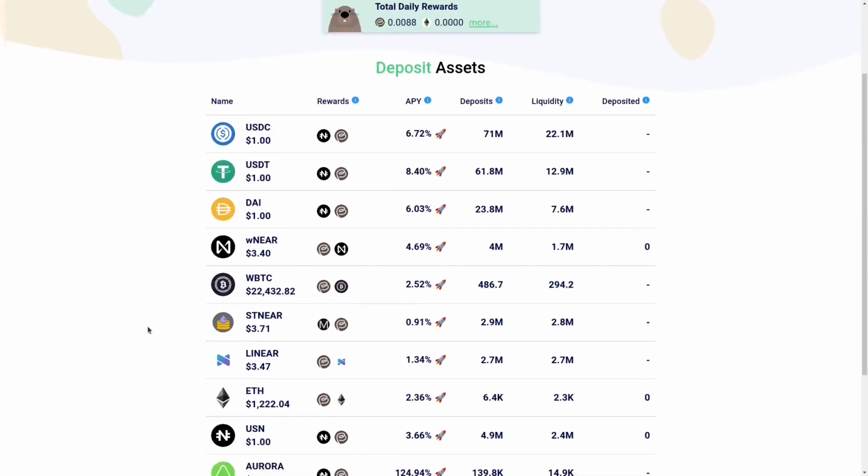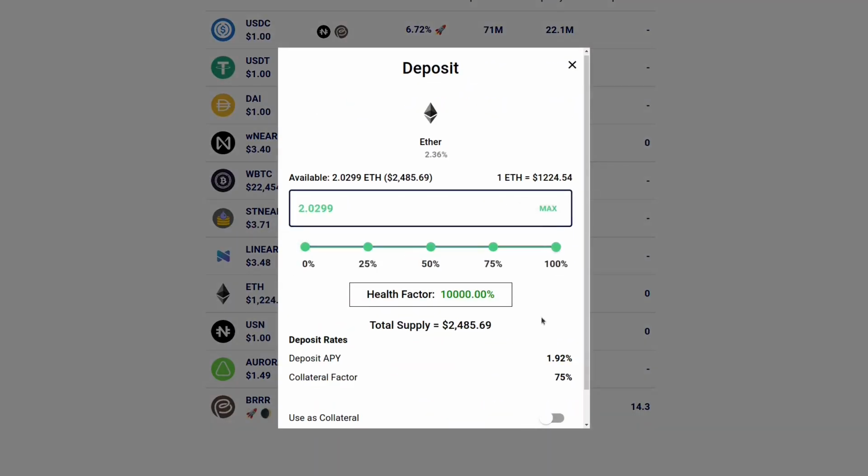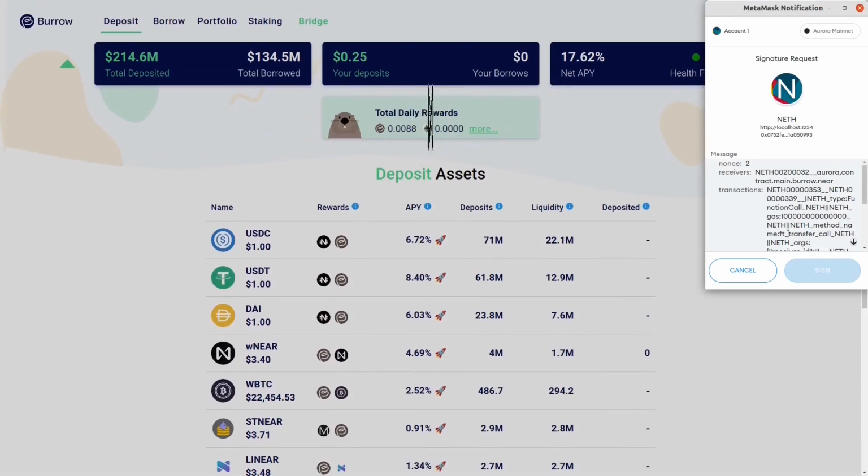So we're signed in, depositing a lot of our ETH and borrowing some assets as well. So we're going to deposit 2.0299 ETH. So let's just deposit all of it, and let's use that as collateral. And here you'll see a little loader comes up, and then we've got the transaction payload here.